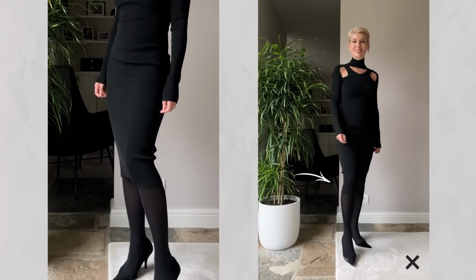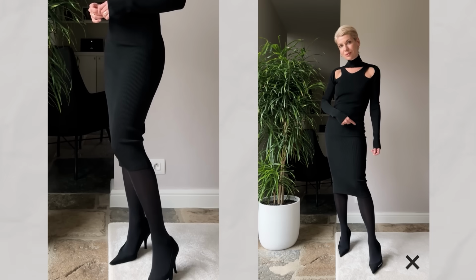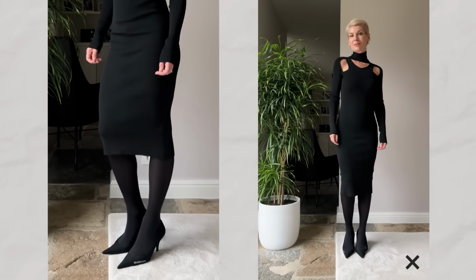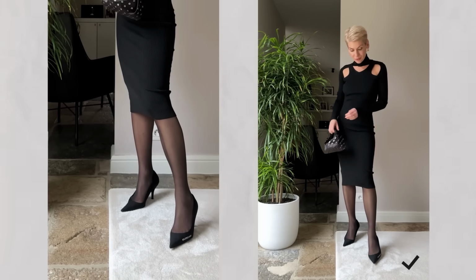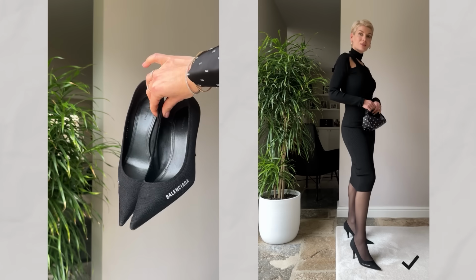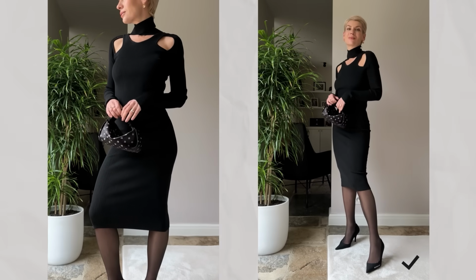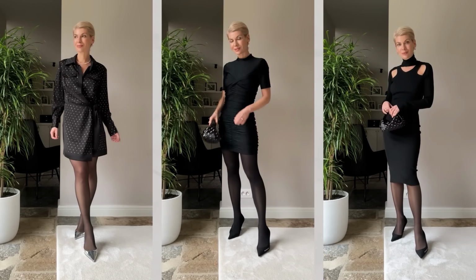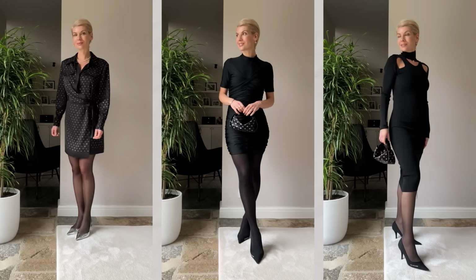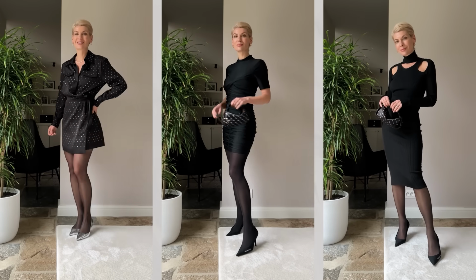For midi-length dresses, it's better to avoid opaque tights. The combination of a heavier fabric and a mid-calf hemline can weigh the look down. Sheer tights are your go-to here, adding lightness and making your legs appear longer. Pair with delicate heels and understated accessories for a polished and feminine finish. The key takeaway: match your tights to your dress's weight, fabric, and silhouette, and consider your shoes and accessories to create a balanced, stylish, and cohesive outfit.